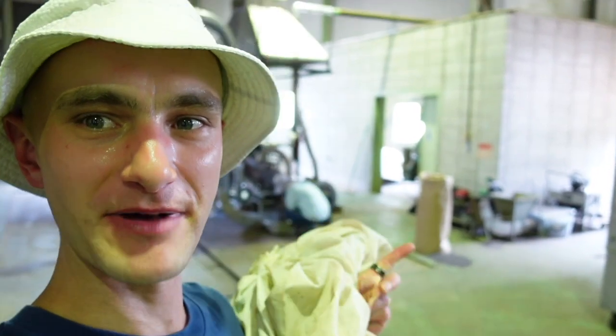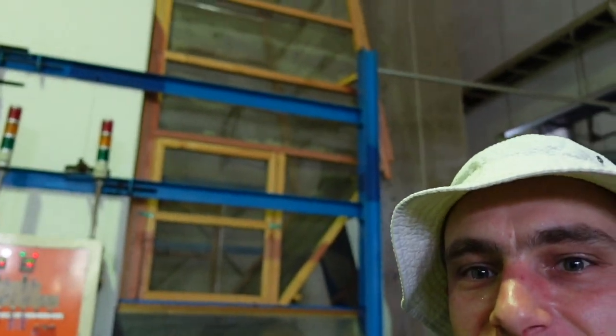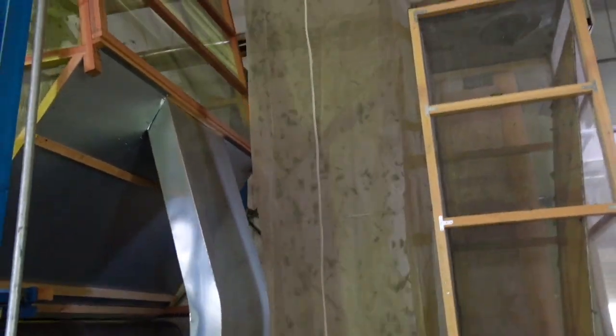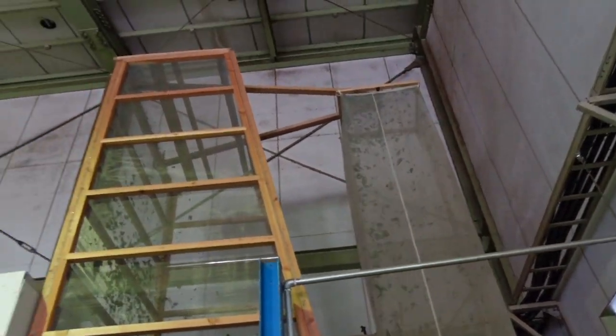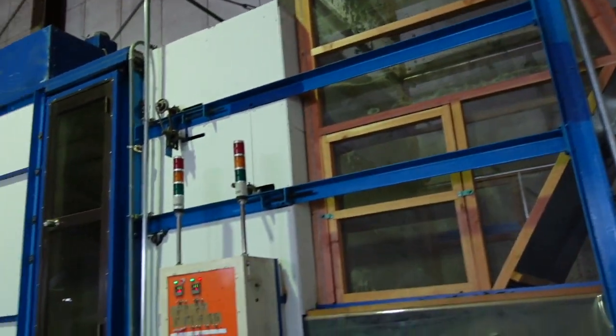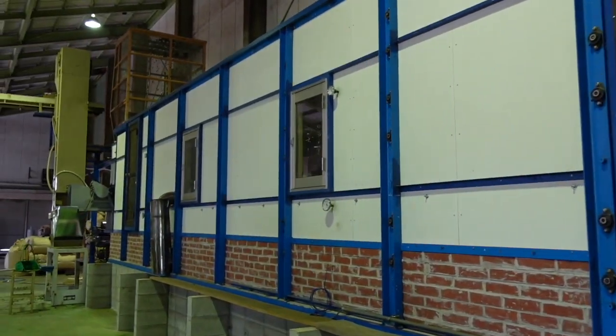Production facility. This is where they make matcha in the back. There is the steaming machine, and over here this is where the tea leaves are blown up and aerated, cooled down, and then they go into this oven. This is a big 10 to 15 meter long tencha oven.